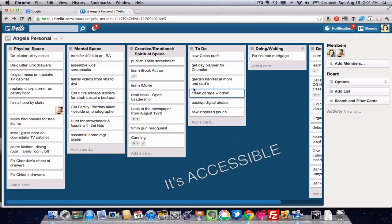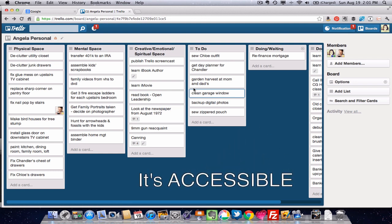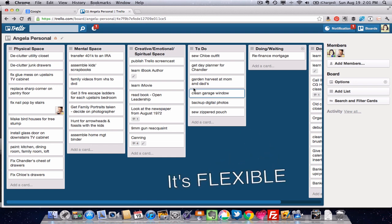Trello is accessible. You can access your boards on your web browser, on your laptop or on your tablet, or from the Trello app on your smartphone. Changes are instantly updated on all devices, which is very cool. Trello is flexible. You can choose what you want to display on your board layout. Don't want to see a sidebar widget?